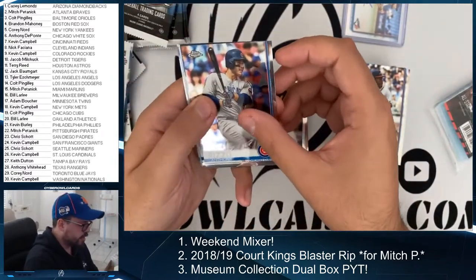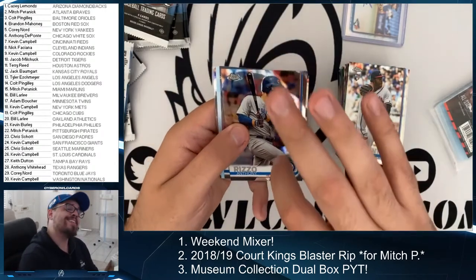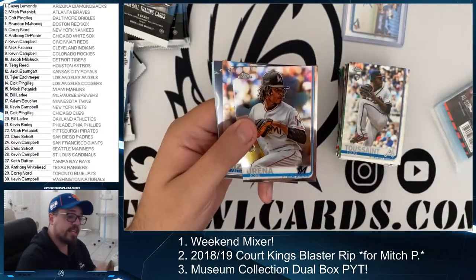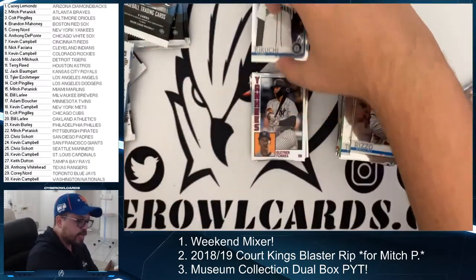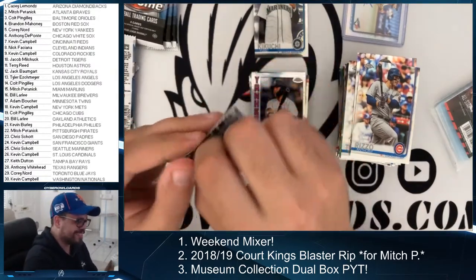All right. Anthony Rizzo, we got another redemption. We are going to set that to the side. We're going to look at it last. Got Jose Urena, Anthony Rizzo, Yusei Kikuchi, and then we have a redemption there in the back. Let's go through the rest of our packs first, and let's see what we got.